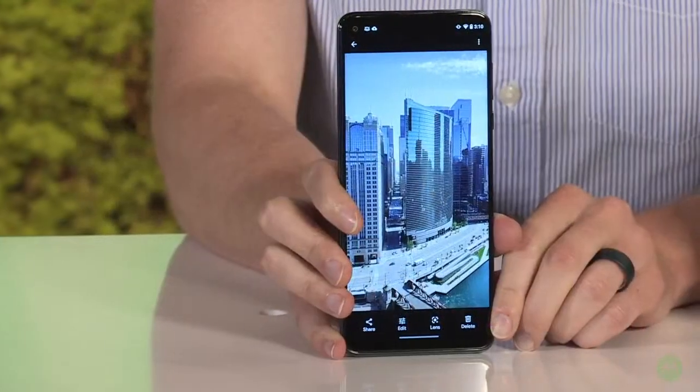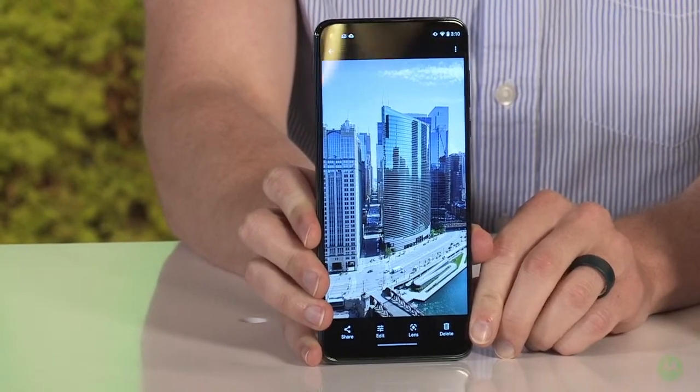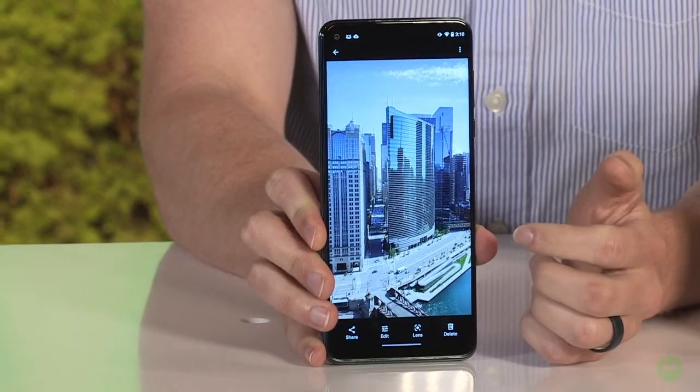So I want to show you a couple of examples. Specifically, I'll start with the ultra wide angle camera, because this is really useful. We've seen people do a bunch of creative things with these cameras these days. But I went up to the roof here of our headquarters here in downtown Chicago, and this is the view that we have. It's a beautiful view. You can see we're looking at some buildings. You don't get a ton of context here.